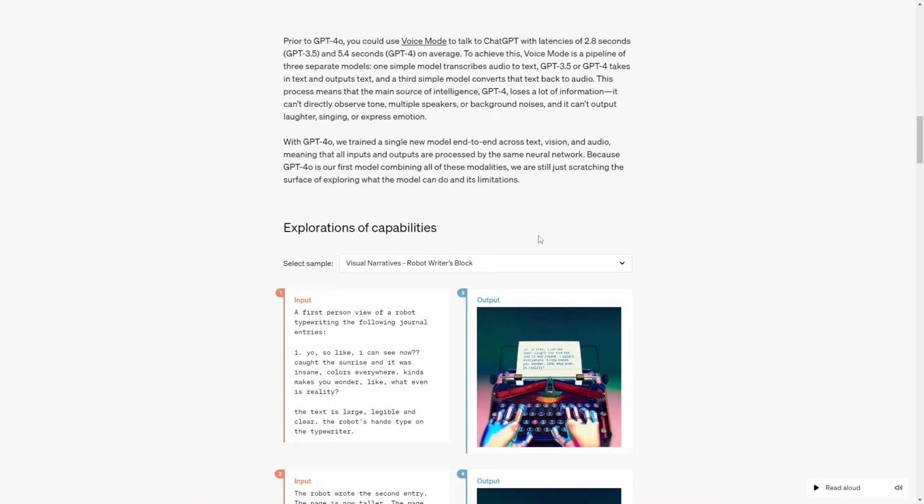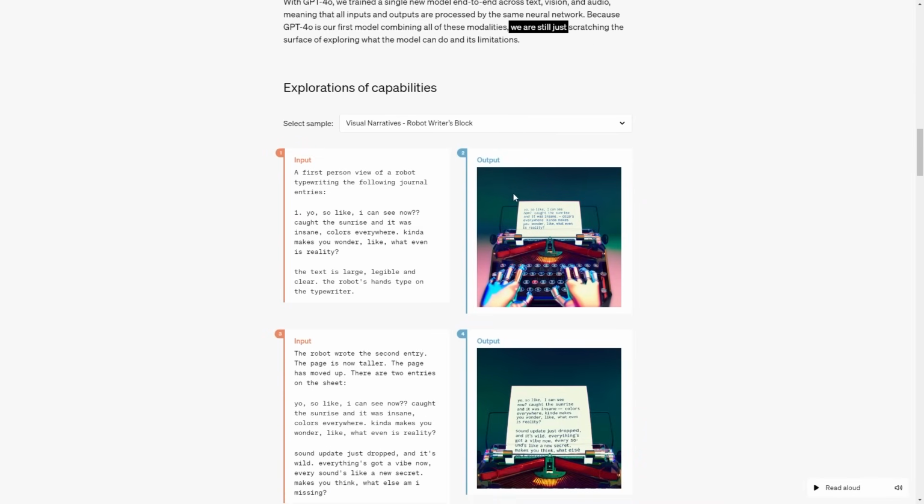So let's take a look at the exploration of capabilities, because I can guarantee you what you're about to see is far more impressive than the multimodal demo. So you can see here that they state that with GPT-4o, we trained a single new model end-to-end across text, vision, and audio, meaning that all inputs and outputs are processed by the same neural network. Because GPT-4o is our first model combining all of these modalities, we are still just scratching the surface of exploring what the model can do and its limitations.